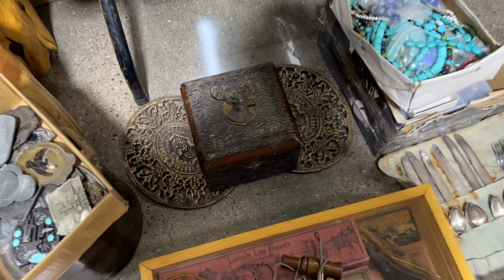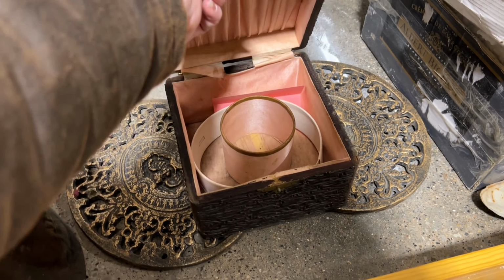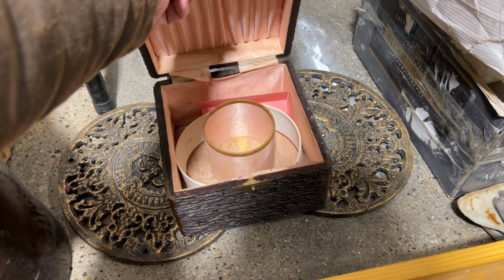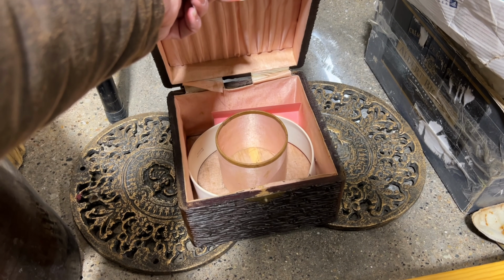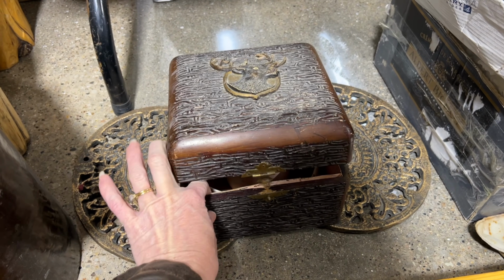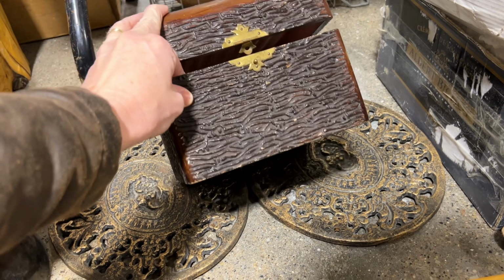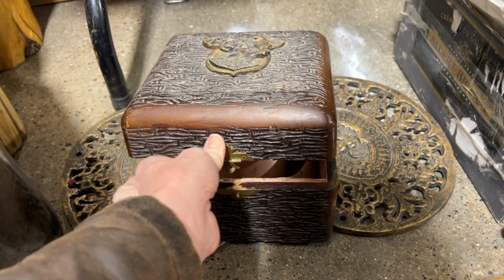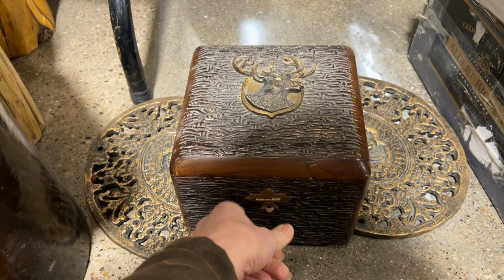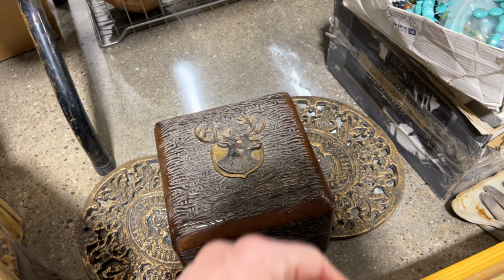Let's buy something with a deer on it. Oh, it's a collar box with pink satin interior. So a deer on the outside and pink satin on the inside. That just doesn't seem to match. A little bit of the antlers broken.